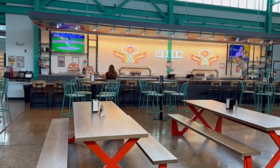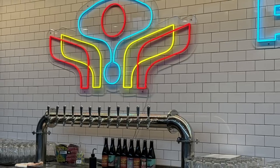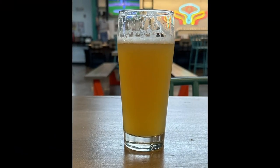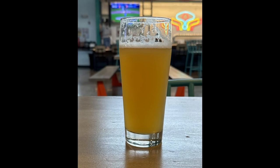I think the area was called the Terminal. It's like an older industrial area that was converted into shops. This here is the Aslan Brewery. It's a local brewery. It's pretty good beers.